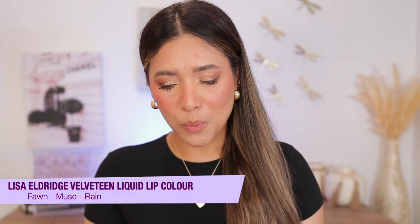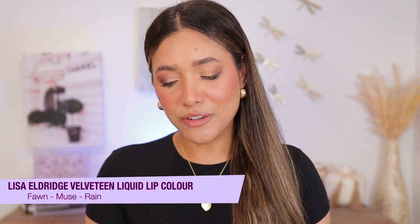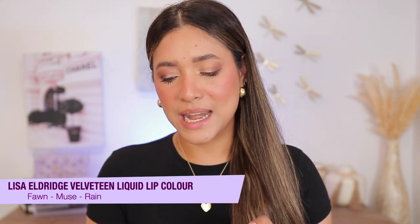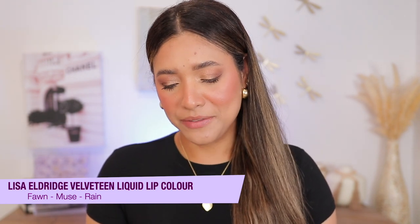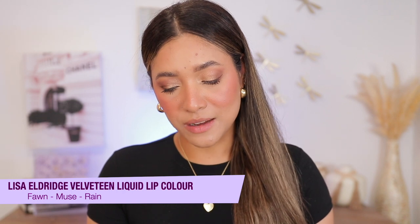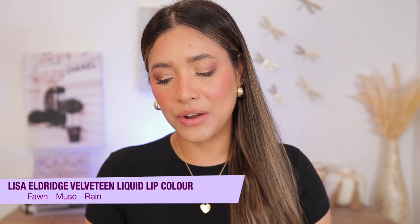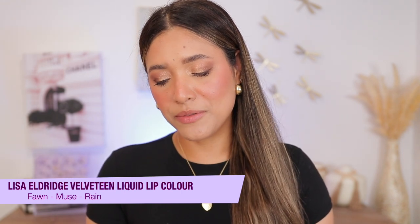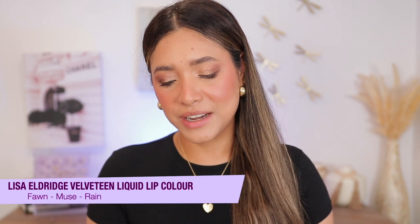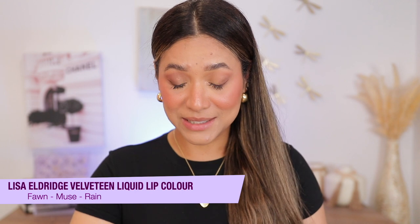So these are silky smooth, super long wearing liquid colors in a customizable formula with a soft focus matte finish, bringing a playful new twist to the velvet lip experience. The Featherlite formula wraps lips in comfortable, even coverage in a nourishing blend of hydrating lip care ingredients. Velveteen allows time for artistry play before setting to a lip flattering finish that lasts all day. And oh boy, aren't these long wearing.